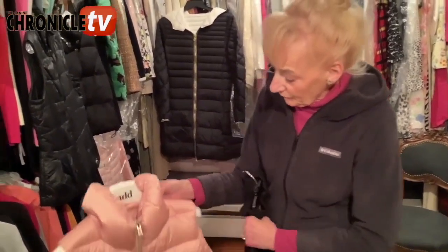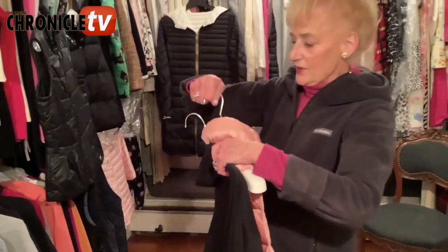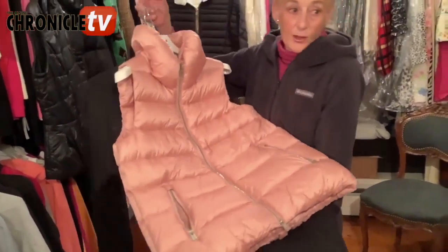This is another beautiful idea. Black dress, and I'm just showing you this with a black dress. For heaven's sakes, you know, it doesn't mean you have to wear it with a black dress, but just a simple thing to carry. And then you can go back to your accessory.